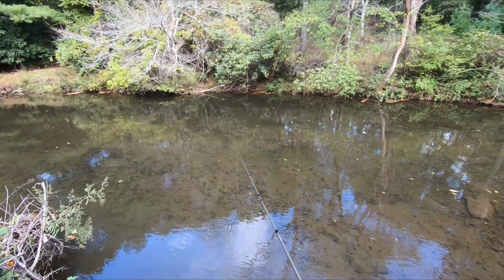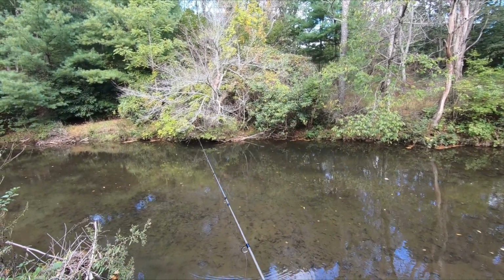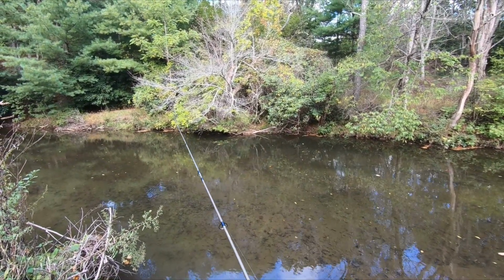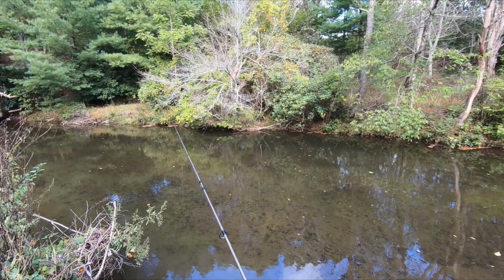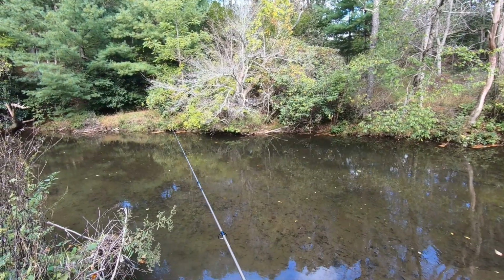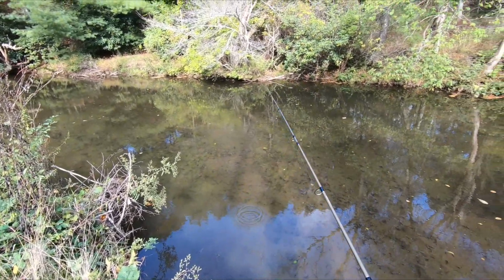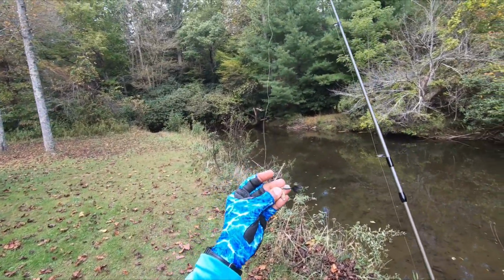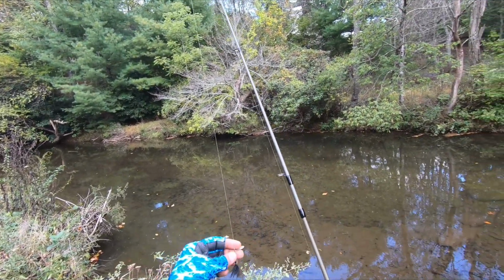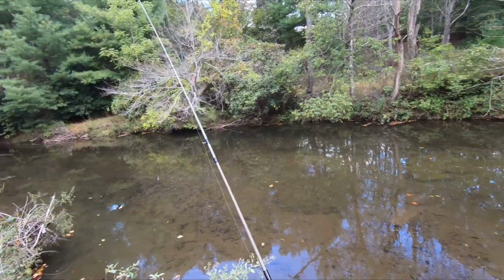I'm really surprised I'm not getting more strikes here. They're coming up to it, they're looking at it, at the last minute they're turning away. I think part of it's because there's not a lot of current, so they're getting a good look at it. Normally, it just kind of floats by twice as fast as it's going right now. So I'm going to switch up to a spinner and see if we get any luck with that. Okay, I'm going with a black rooster tail here. Got a little bit of rust on it. That shouldn't matter very much. But anyway, pulling it through the water column, this blade will spin, thus giving it the name spinner.